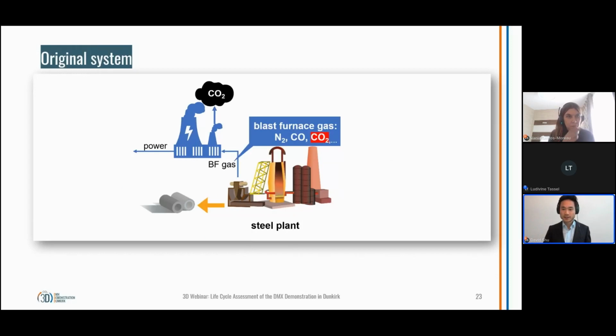In the original system, the blast furnace gas is sent to a power plant, in particular a gas power plant, to be burned. In this way, the combustible elements of the blast furnace gas, such as carbon monoxide, can be removed. Then the flue gas is emitted to the environment, and this is also how the CO2 is released to the environment. As a co-product, we also produce some power as an output of the power plant.